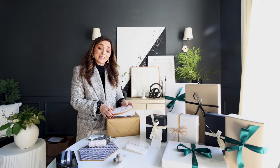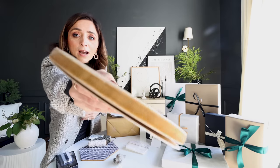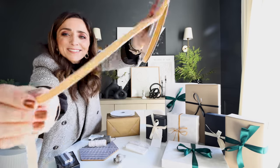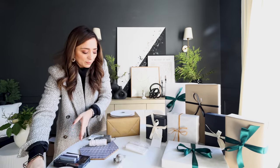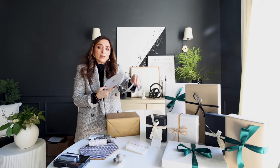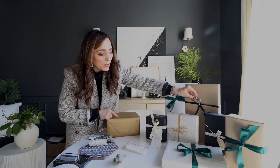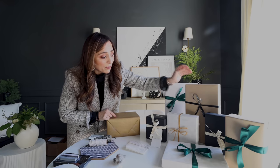Some of the other supplies that I'm gonna be working with today are this incredible ribbon. I got this off of Amazon. It's just amazing. Look at this stunning velvet ribbon. And then this one I actually bought last year, and that's what's so great about buying in bulk like this. I have used this ribbon a million times this year. You can have it where the stripe is showing, and you can have it where just the black is showing. So that's really, really fun.